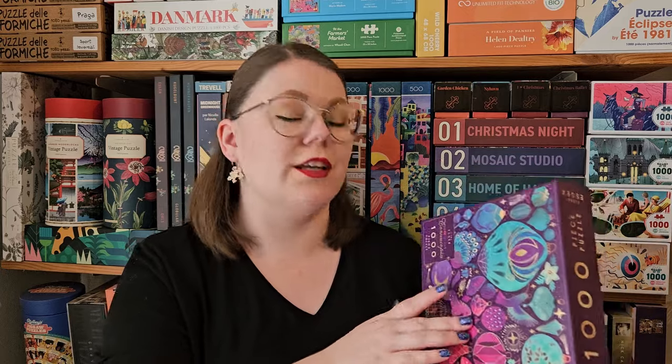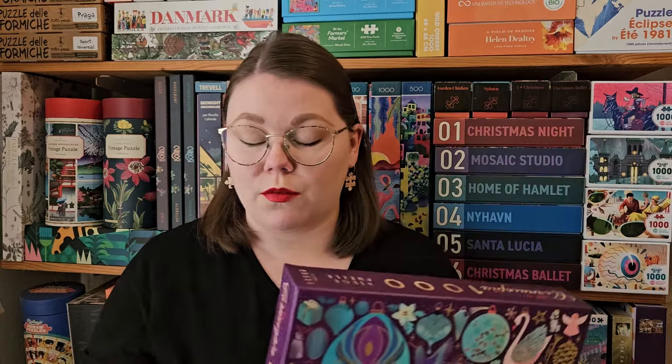But I'm also really looking forward to doing it as a normal puzzle, as one puzzle. But yes, really a beautiful puzzle. Really, really love this one.